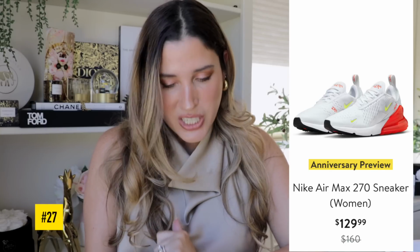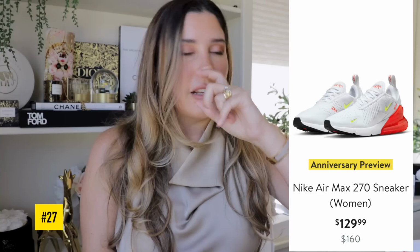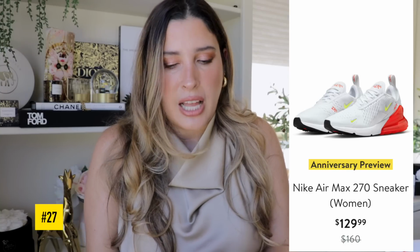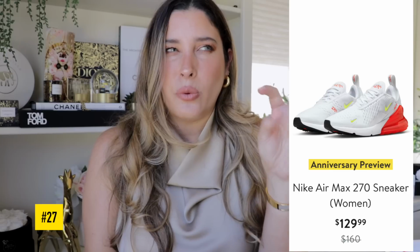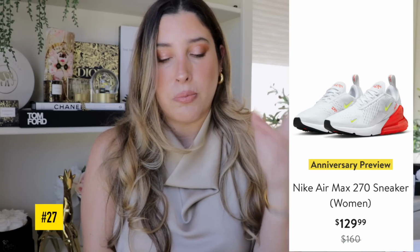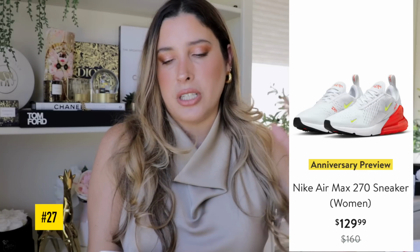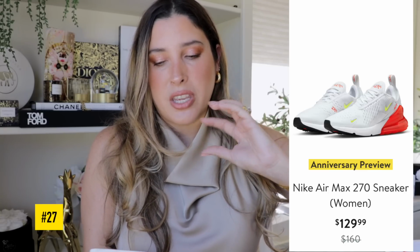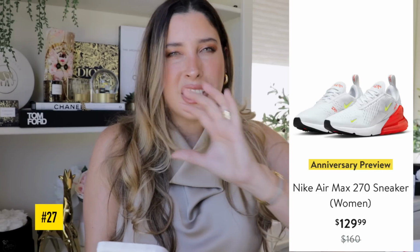And let's see, one more pair of shoes. Now, these are not actually for me, but for you. These are the Nike Air Max 270 sneakers. I have them in two different shades. They came last year. I got them at the Nordstrom anniversary sale, and I picked up two of them. One was white with a limey color, and the other one was pink. This year, I only see one style and one shade, which is this white with a neon yellow, and then a reddish or orange heel.